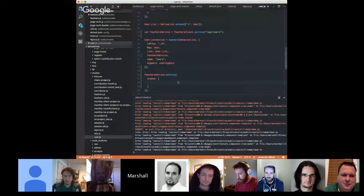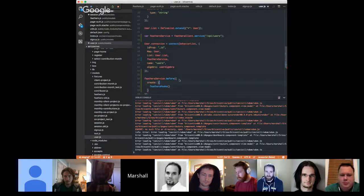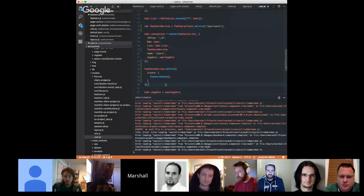So before create, and now you can register whatever your favorite feathered hooks right here, if you want to do it that way. Actually, technically, it'll work either way. For right now, I'm just making it work with the current can connect behaviors. But technically, what I was asking about before would still work. Oh, that's supposed to be an array, but whatever.